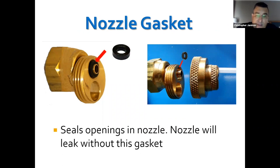Nozzle gasket. I've had guys tell me, man, I lost that thing in the field and I made a mess everywhere. One ended up taking a bread tie and using it as a gasket. They wound a bread tie around into that little recessed area, and they limped along until they could get a new nozzle gasket.